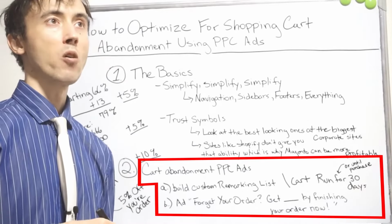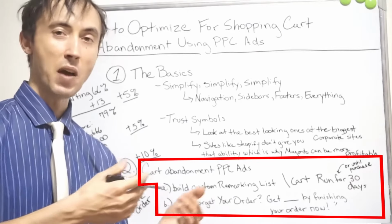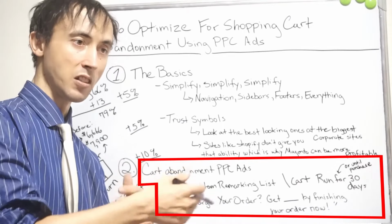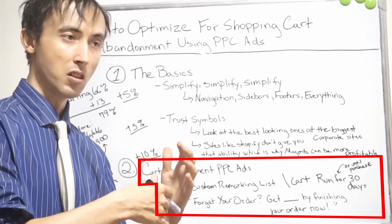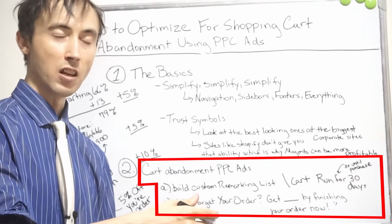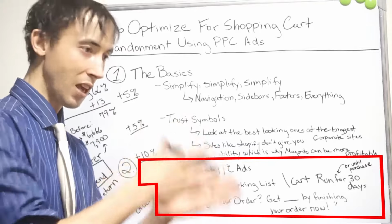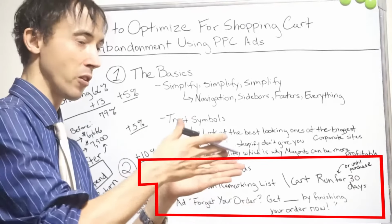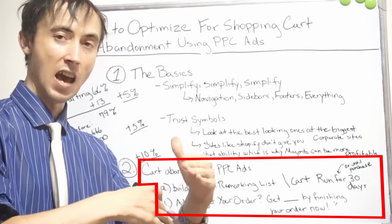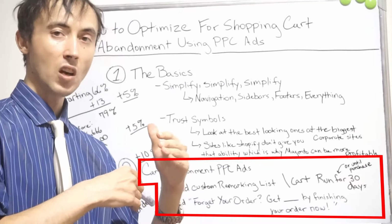And if you don't know, you can go and do the attribution reports in your Google Ads account or in Google Analytics and find out what that normally is. The more the product cost or service cost that you sell, the longer it's going to be during that sales cycle window, or evaluation period, that they have. But in general, on average, if you're talking about, I don't know, a $100 to $200 item, you want to run this cart abandonment ad that I'm going to show you how to run for about 30 days.